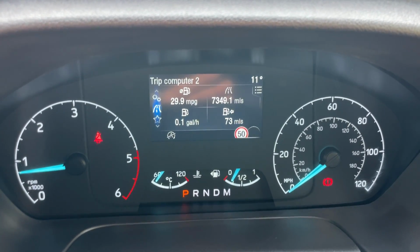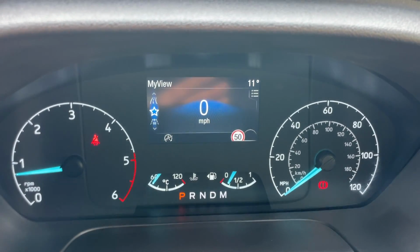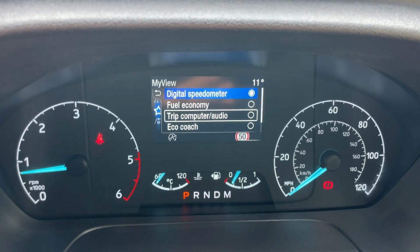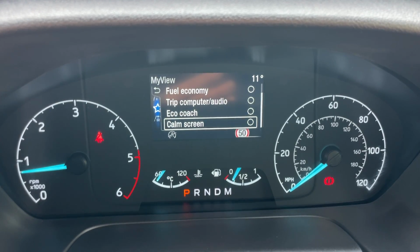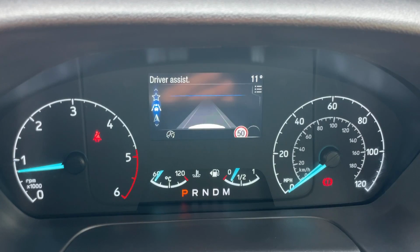Flicking down, we're into trip computers. So we've averaged 30 mpg. I can assure you can do much better than that. Into my view, where you can adjust what you'd like to see, where it's a digital speedometer. We have fuel economy, different trip computers, eco coach, calm screen. It's all going on. Next down is your driver assistant.